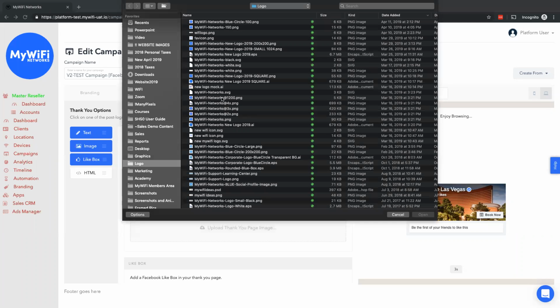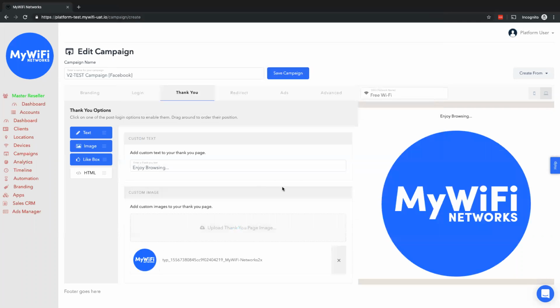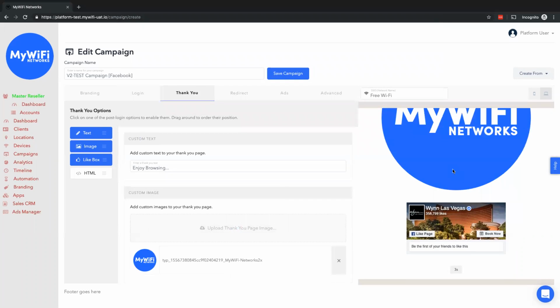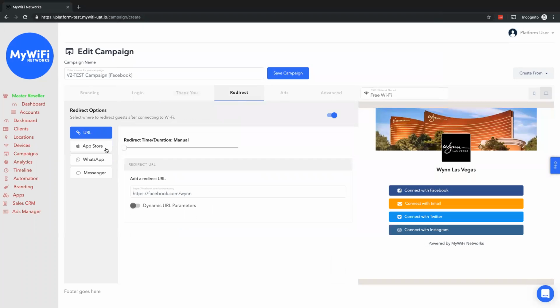So let me just pop, let's say, our logo in here. Obviously that's really large, and you can put that to the bottom if you wanted and reorder it all as you go. All right, that is the thank you page. Now the redirect page as well, we also listed things out in order over here. Really nice way to kind of do what you're doing.